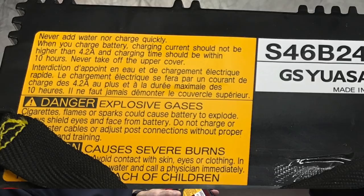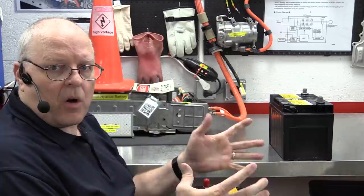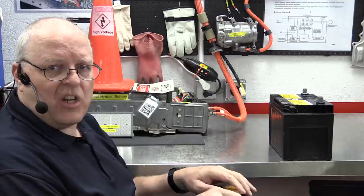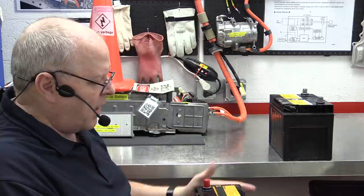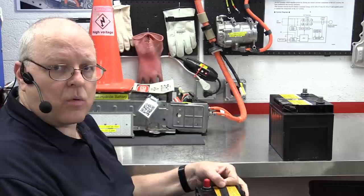So you need a special AGM battery charger for these. I have a Snap-on battery charger that puts out 4 amps on an AGM setting. And I'll show you how to hook that to the car and a little bit about this little charger. But it does a good job. But if you hook a regular high amperage charger to these batteries, you can destroy them prematurely.